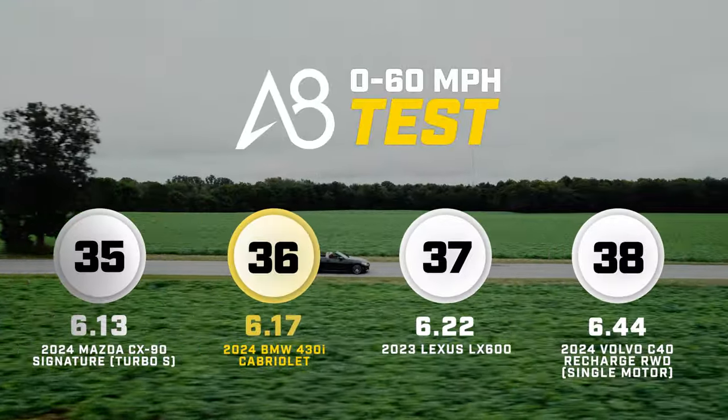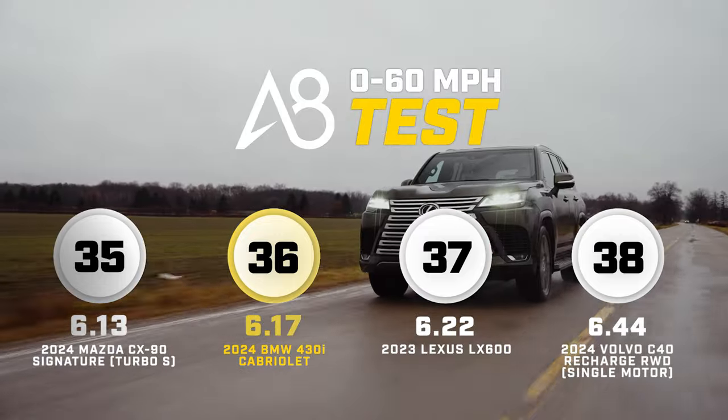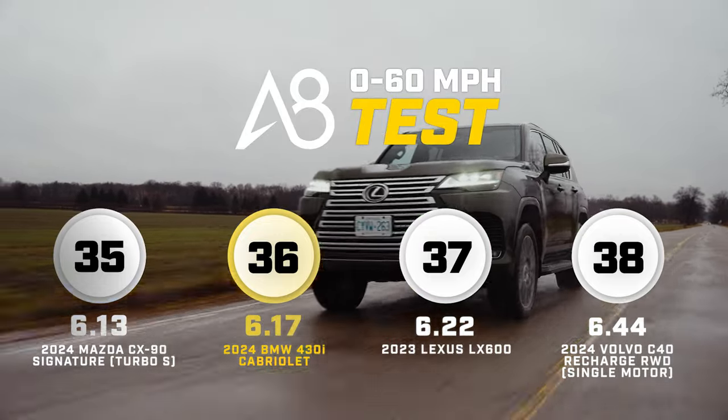All right, so that makes it slightly slower than a Mazda CX-90 and just a bit faster than a 6,000-pound Lexus LX600.